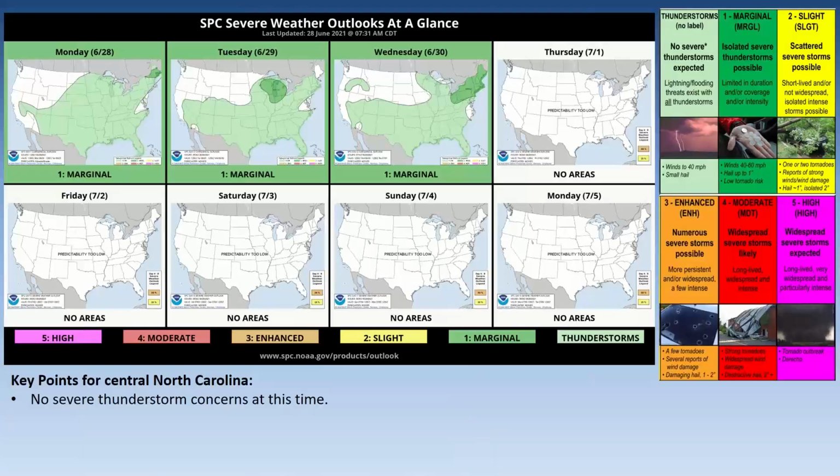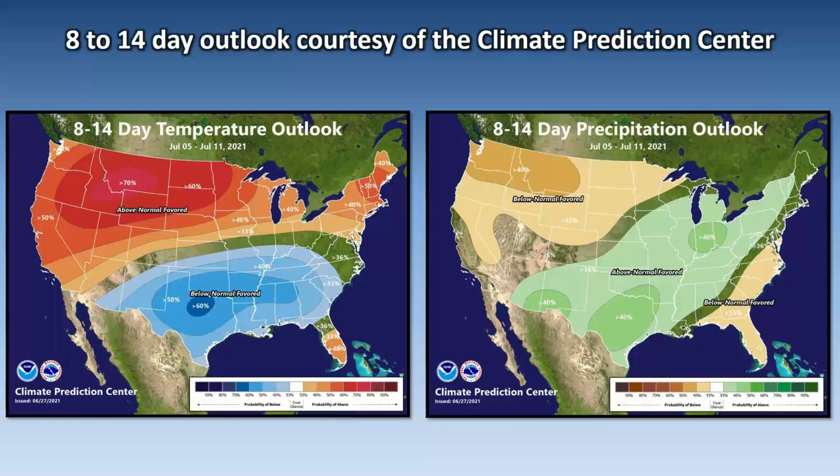And the severe thunderstorm potential right now is pretty low. Although, we can't rule it out with the system later. It depends on how the frontal system sets up and the time of day, with regard to severe thunderstorm potential late in the week. But at least in the next 3 days, no real concerns.